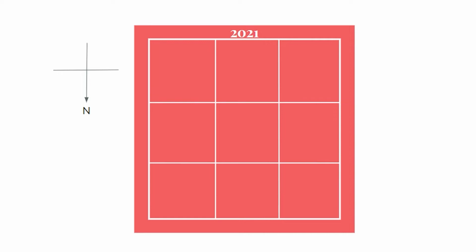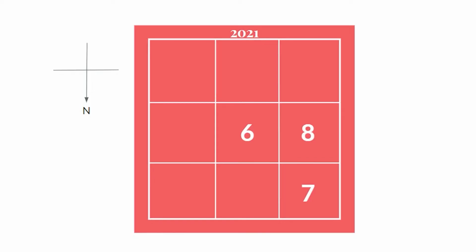Starting from the center of the 9 grid, we have the white star, number 6, moving to the northwest. In the bottom right, increase it by 1. We have the red star, number 7. And from northwest, you go to the west. We have white star, number 8 there. Next is the northeast corner. Increase it by 1 as well. So we have the purple star, number 9 there.